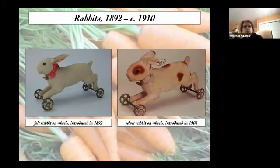Items on wheels, a very big deal for Steiff. These pull toys, the metal wheels, of course. There's a felt rabbit on metal wheels and a velvet rabbit, also in a similar design on these metal wheels.